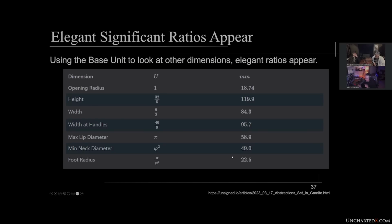So that's kind of the logic that he used to get to what might be the base unit of measure for this vase, because these aren't accidental. I don't think this just pops up accidentally, right, that you have these significant ratios relative to one of the main measurements on the vase itself.